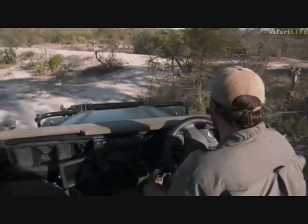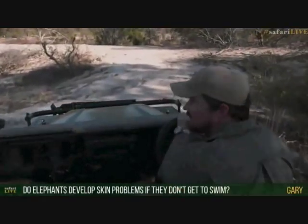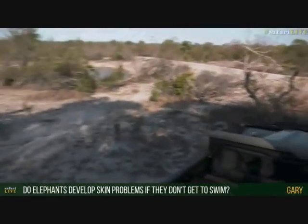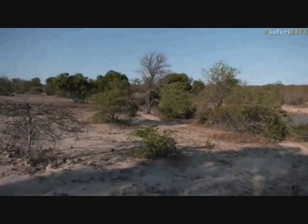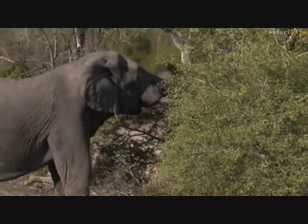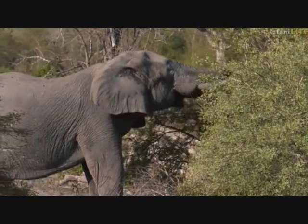Gary, I've never seen an elephant develop skin problems if they don't get to swim. What they can get though is serious problems with their ears if they don't constantly use mud. So as babies, they can actually get severely sunburnt. It's the reason why they need to be under their moms and get their ears and things used to the sun.